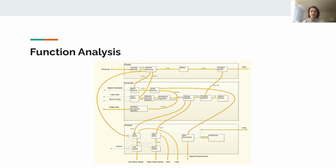The chassis is where all the basic components of the mechanism work together. The inputs of this subsystem are current that actuates the motors and external forces that are applied to the chassis. The outputs are both wheel speeds, heat from the electronics and friction, and the displacement of the object.